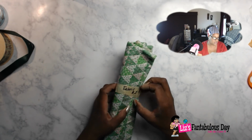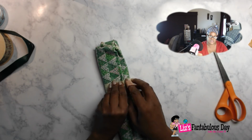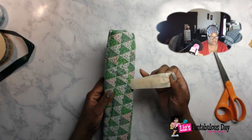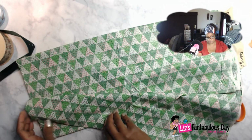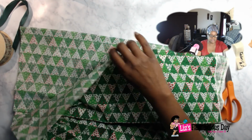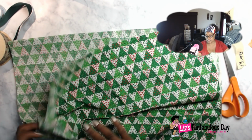So this was $2.15, and they had a whole bunch of Christmas fabric. That's why I don't need any more Christmas fabric, because I got some from Joann's, but I'll probably never have to buy any ever again. So let's look at this fabric. Let's open it up, because this is actually the back of it. You can see how vibrant the colors are. Look at that. This is pretty, and it's a lot of fabric.